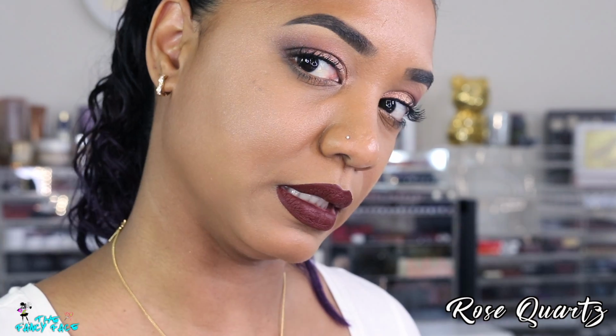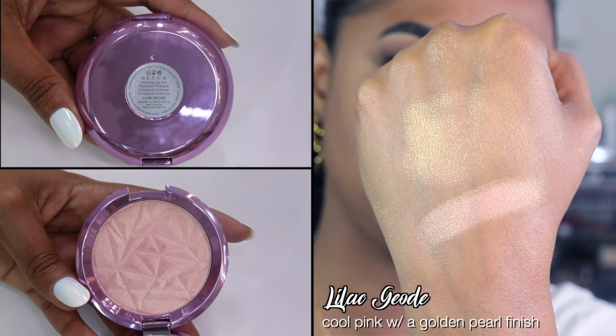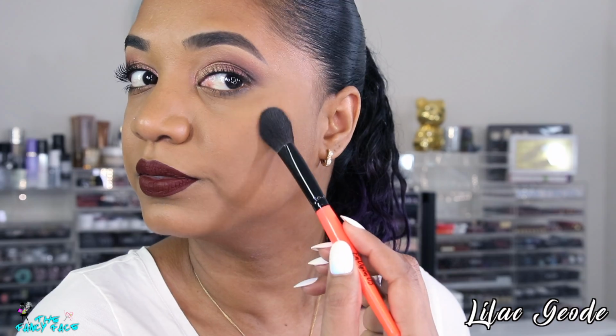Wouldn't be the one that I go for first, but yeah, it still blends in nicely. You just have to be careful with the shade if you're my skin tone or a little bit deeper. Now let's go in with another light pink one. This one is Lilac Geode, which is described as a cool pink with a golden pearl finish.